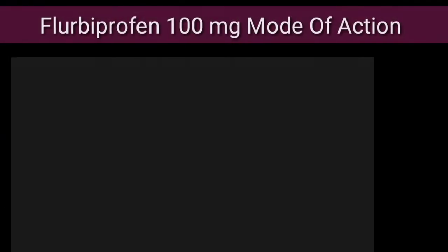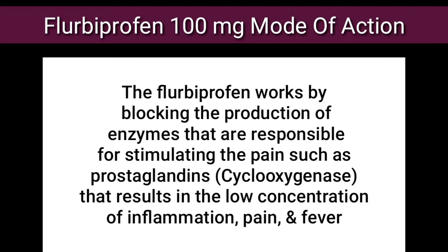Mode of action. Flurbiprofen works by blocking the production of enzymes that are responsible for stimulating pain, such as prostaglandins or cyclooxygenase, which results in lower levels of inflammation, pain, and fever.